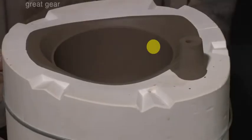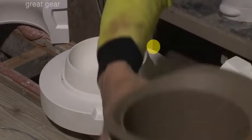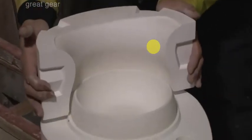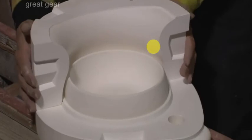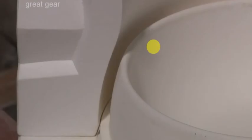The mold and the pot are separated carefully. The parts of the mold that overlap are where the complex shape of the bottom is formed. And this is how the pot is given its double wall construction.